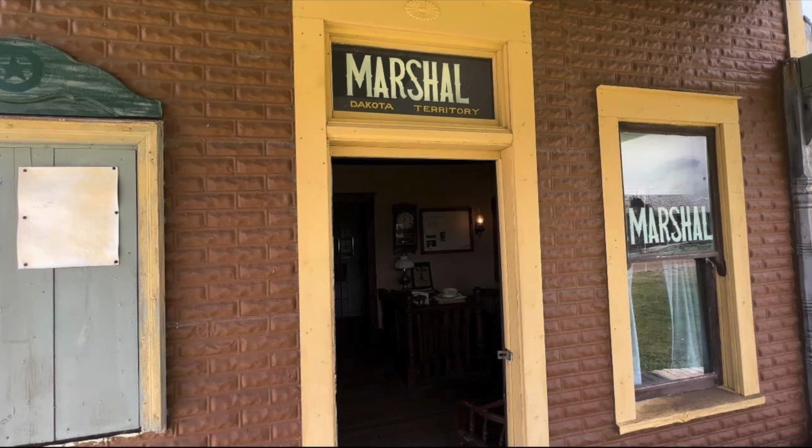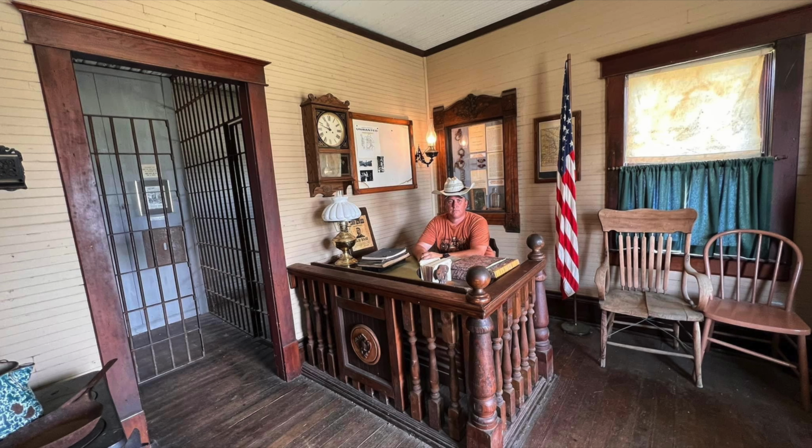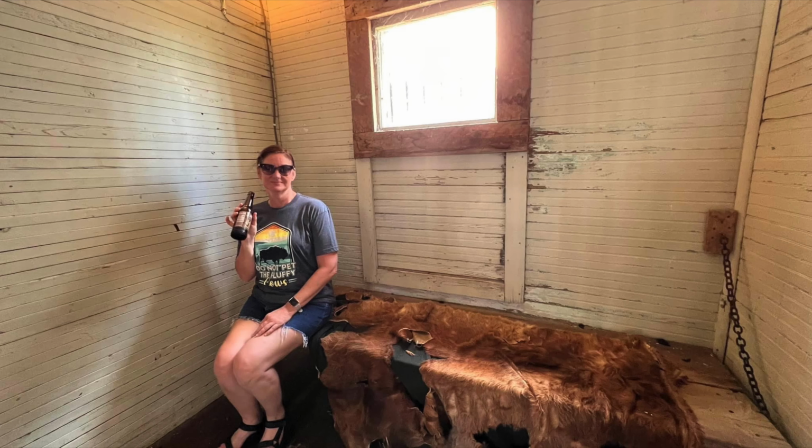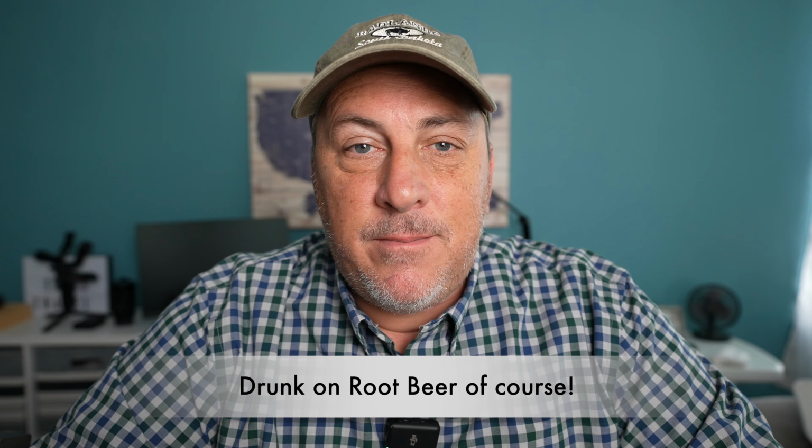We also spent a lot of time at the marshal's office, of course, and where I locked Amy up in the jail temporarily for, you know, being a pain in the butt. I'm just kidding. No, she was intoxicated from the root beer from the saloon.